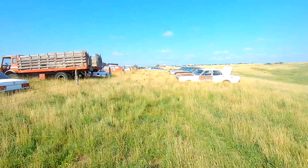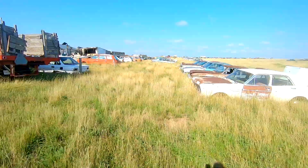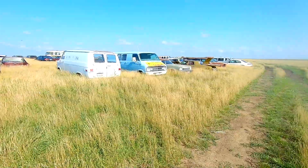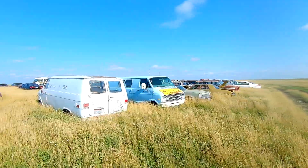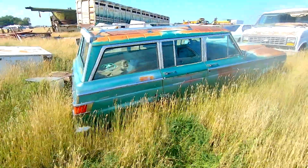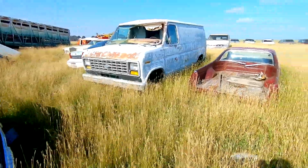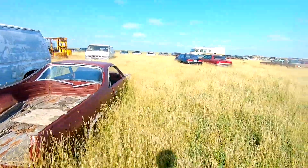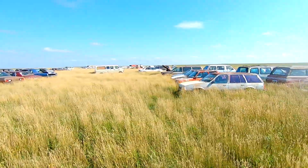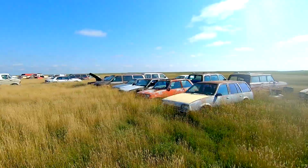All right, let's look at the newer part of the yard. And we'll head down to the house and look at some more stuff here. All right, guys, this is kind of the quote-unquote newer stuff. Jeep Wagoneer Quadra Track. And I'm not going to walk every row because this one doesn't really have any paths. And I'm not about to chance it with snakes.